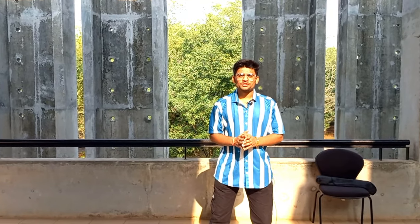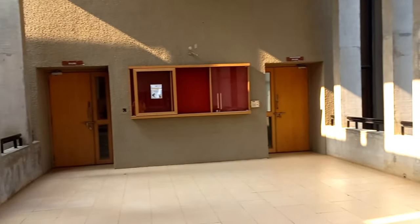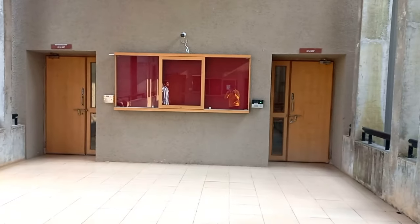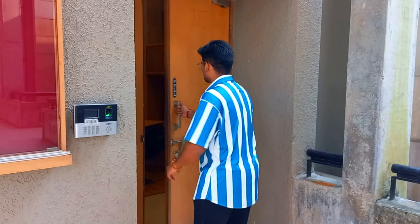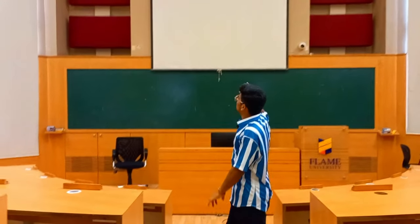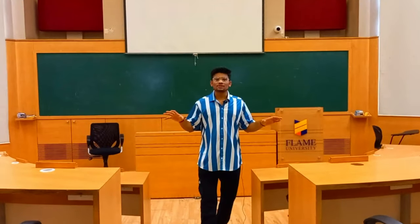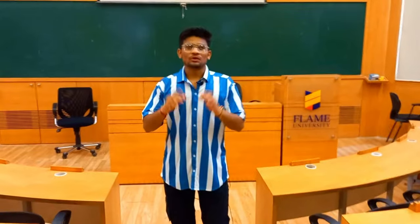Hey guys, so in the Ramanujan, this is the basic structure of Ramanujan. On one side we have a big classroom and opposite this, we have another big classroom. Let's go to one of the classrooms of Ramanujan. So this is the classroom of Ramanujan. You have a great seating arrangement here. You have one green board, six ACs, one projector, and this classroom has one PC. So this classroom looks like a learning environment with integration of technology. So take a glance at it.